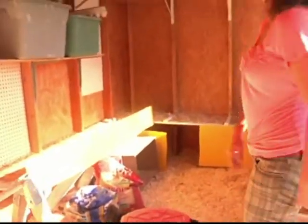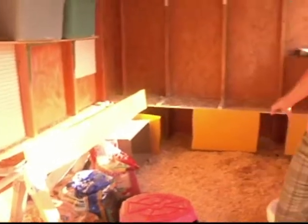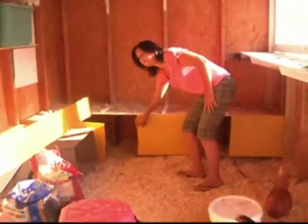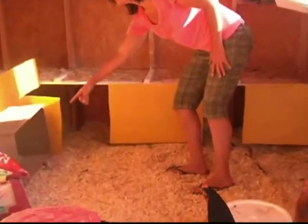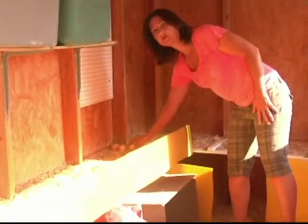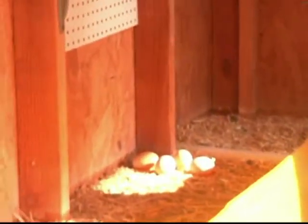This is where our chickens lay their eggs. Every chicken has a different place they like to go, and I've cordoned it off here because they like a little bit of privacy. Some of them like to sit in the box, some of them like to sit up here, and we've got a few eggs this morning from them. Like I said, they're not laying too awful much right now, but they are laying, and it's good to have.